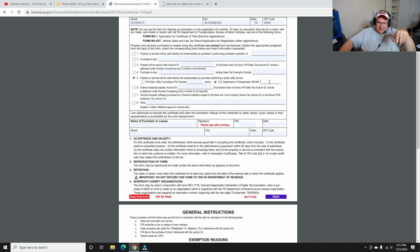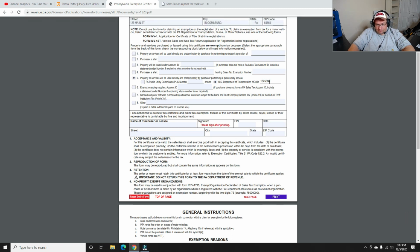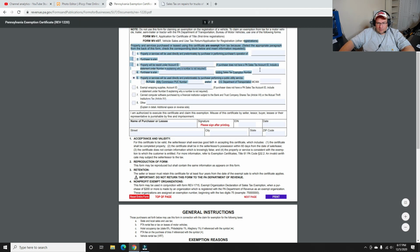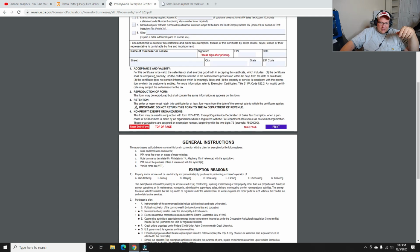And right here, US DOT number. We'll just make something up here. Got to put your, I'm sorry, not your US DOT. They want your MC number. So right there, we're going to put in our MC number. Oops, I just erased it. Okay, so there, we found the part that pertains to trucking. Now 6, 7, and 8 do not apply to trucking. I already read it. I know that. So we're done with that part.